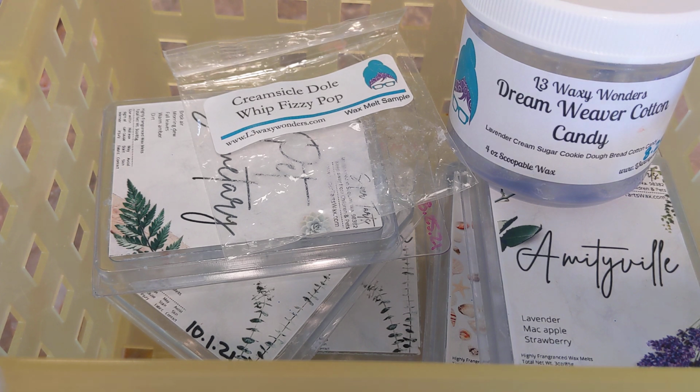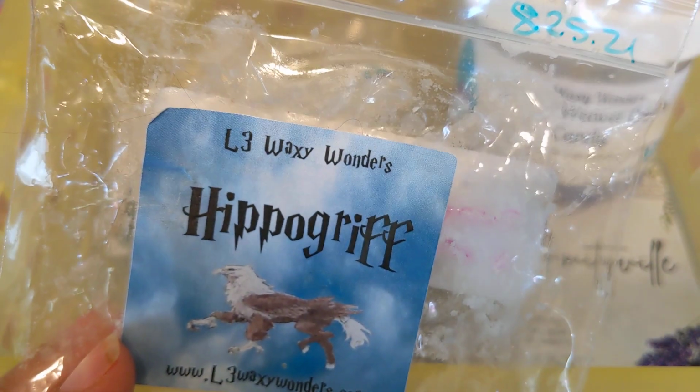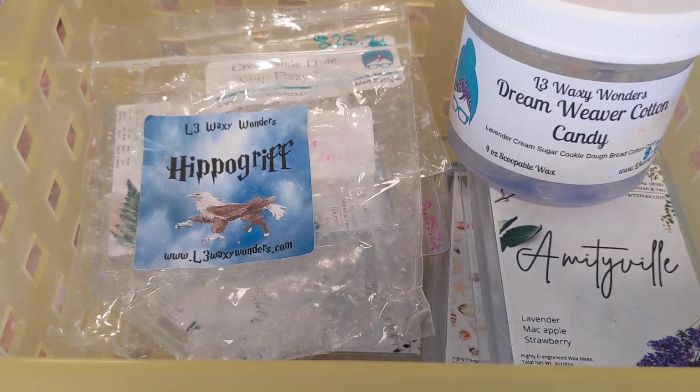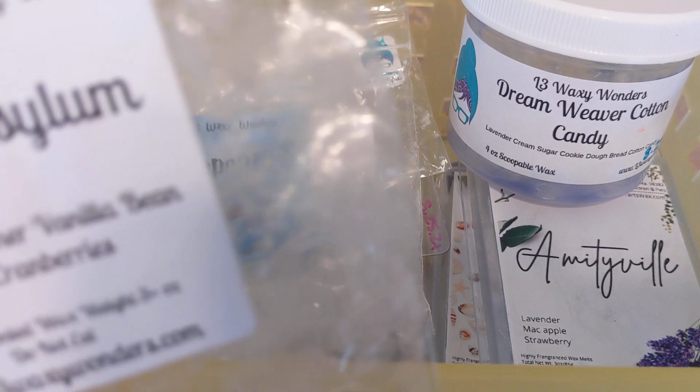And it was one of those ones where you have to search, like you have to try hard to smell it, or get close to the warmer. So yeah, the throw was just not there. I don't know if it's usually like that or if I just got a dud. If anyone else has any thoughts on that, feel free to let me know. But as of now, I wouldn't repurchase it just because the throw was not good for me.